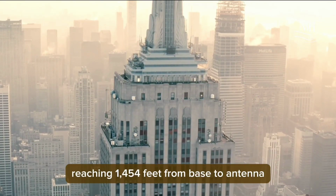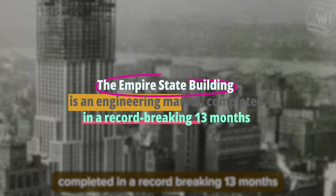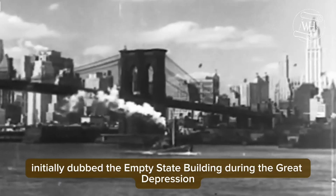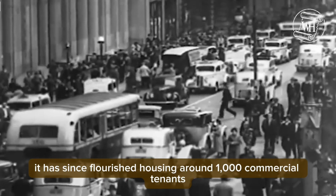Reaching 1,454 feet from base to antenna, the Empire State Building is an engineering marvel, completed in a record-breaking 13 months. Initially dubbed the Empty State Building during the Great Depression due to its high vacancy rate, it has since flourished, housing around 1,000 commercial tenants.